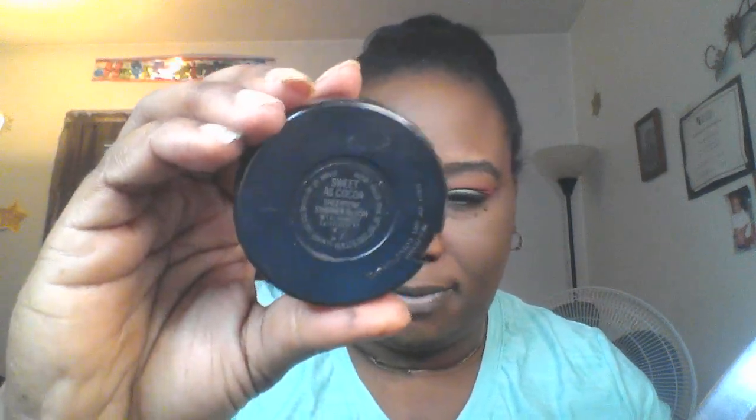Next, we're going to go MAC Sweet as Cocoa blush. And we're going to be using another IT brush. This is the Boudoir brush. We're going to go into the Sweet as Cocoa. Get that on the brush. I'm tapping it off on top of my color swatch. And I'm smiling. I like to apply blush to my cheeks. And this has a sheen to it, a slight shimmer. It's Sweet as Cocoa.